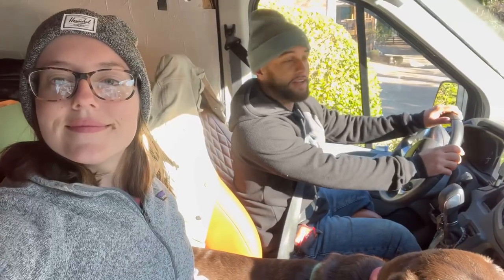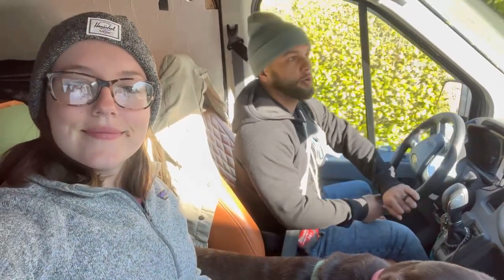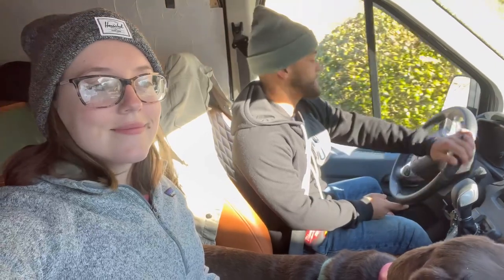So now we're gonna go ahead and head over to Home Depot. We're gonna rent the truck because we can't haul wood inside of our van, and we're gonna buy some plywood and a couple other things so we can build these benches. So let's go.